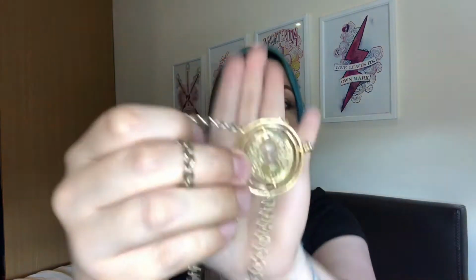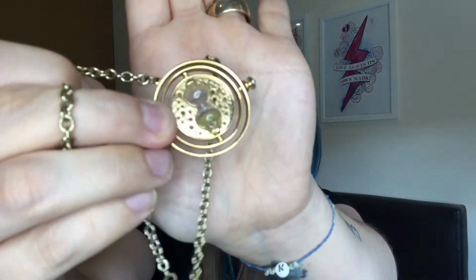And then you have the time turner itself. It does turn as well. The little dials on the side do work to turn the actual mechanisms themselves. So yeah, and it's filled with a really lovely sand inside. And yeah, again, this is such a beautiful replica.